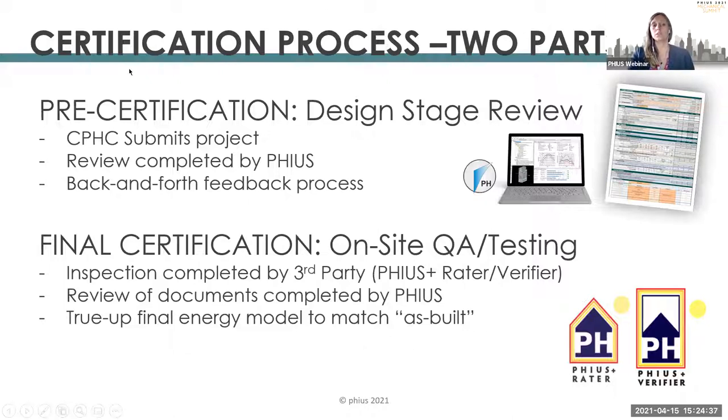So you want to get the pre-certification submission in early in the design stage. Don't start construction and then start pre-certification. Ideally, pre-certification is happening in tandem with the design, and then construction can start after it's pre-certified. That is the ideal scenario, because there are red flags and things that come up in certification reviews that could prevent a project that was already under construction from being certified if it's too late to change it.